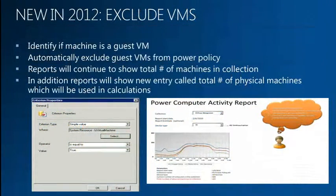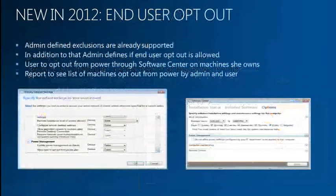Just a few things about power that were actually improved within 2012. We exclude VMs, so if it's a guest VM, we will not apply power policy to it. That obviously makes sense. Reports will continue to show the total number of machines within a collection.